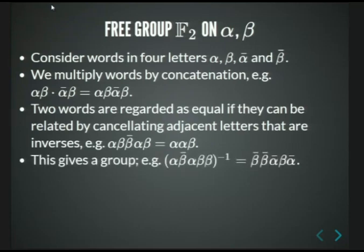Okay, so this gives a group. For example, alpha, beta bar, alpha, beta, beta inverse. So it gives a group, meaning each element has an inverse. That is the only thing we can see. And this is, again, something everyone would have seen while inverting matrices. What do you do? You reverse the order and invert each guy.